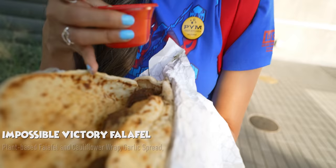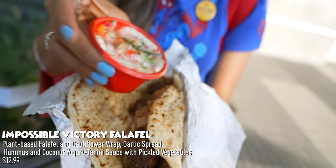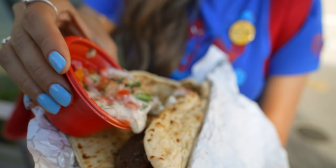Guys, so I got the Victory Impossible Falafel. It has falafel, well, plant-based falafel. It has cauliflower and some hummus. It also comes with the same sauce that McV had in the last one, which I'm gonna put a little bit. That sauce is good. I love this sauce. This sauce is packed with flavor. I can just do it like that. I like this little yogurt.